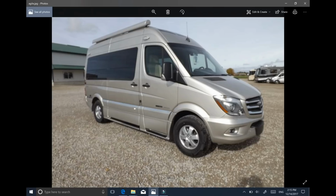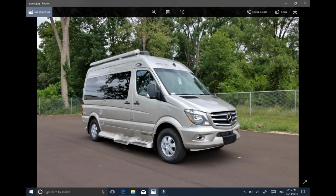You can't really see it here, but it's a chrome trim and it goes all the way across. And it gives it more of an automotive feel. And the Ascent doesn't have it. You can buy it from Mercedes as an aftermarket kit and stick it on there yourself. I haven't done it, but you can do that.